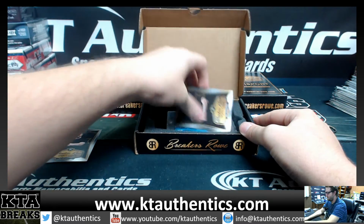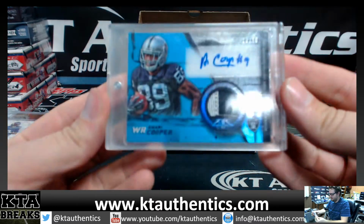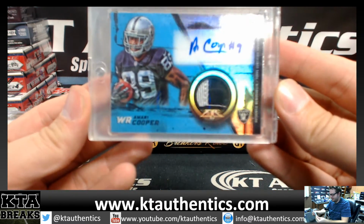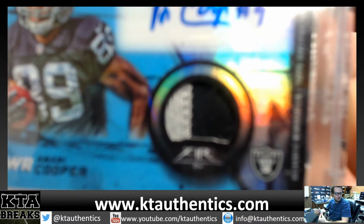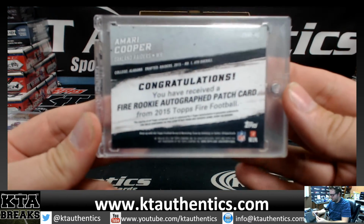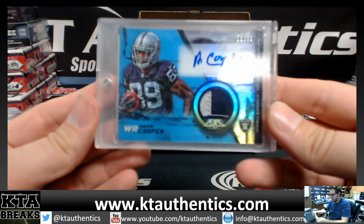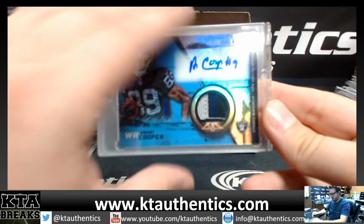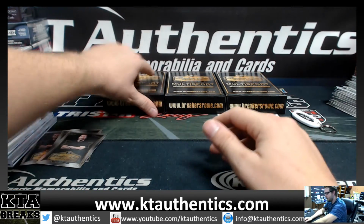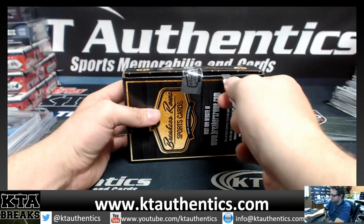We have more football. 18 of 75, Topps Fire, rookie autograph patch, Amari Cooper. Our first case was all basketball. Amari Cooper, number 9, nice clean auto on that. Two color patch, which is all you can hope for unless you're getting the Raider head. Alright, come on, better box. Let that be the worst hit.